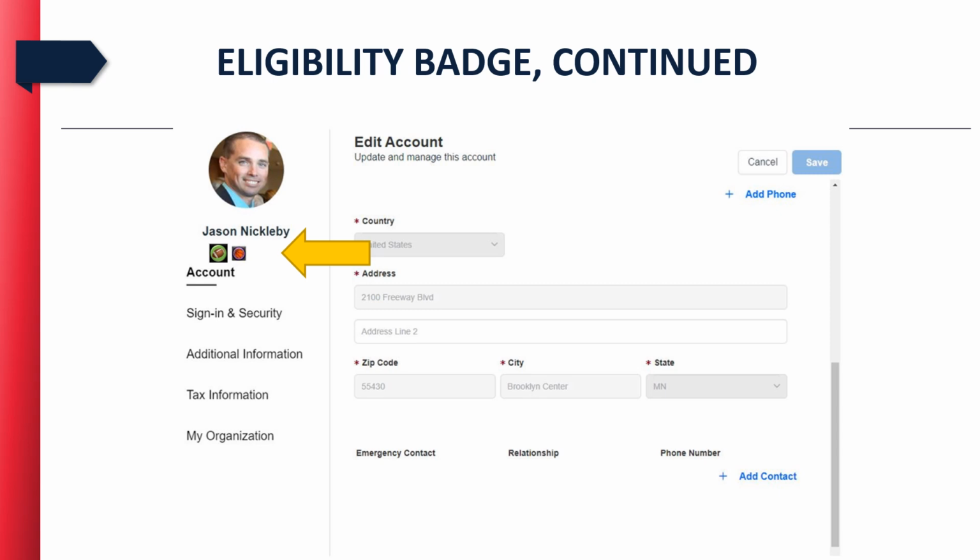If you see any color badge except for red, they are eligible to work varsity contests. Red is officials that are under the age of 18 and cannot work varsity. But if you see any other colored badge underneath their name and underneath their picture from their profile page or from the Arbiter Sports app, they would be eligible for varsity contests.